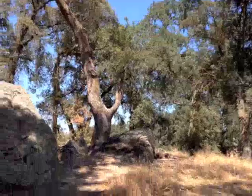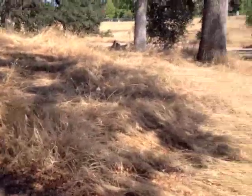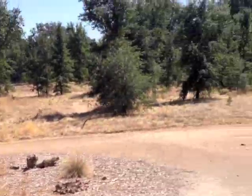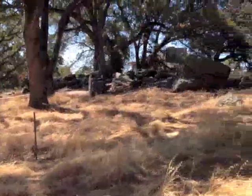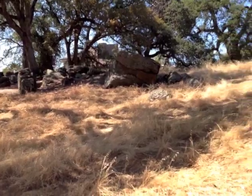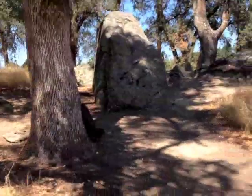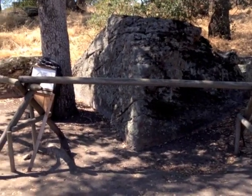But we are in a little oak grove here. It's kind of the area. And right over there, top of the building there is the museum. All right, let's go off to the next one. Okay, here's the next petroglyph spot.